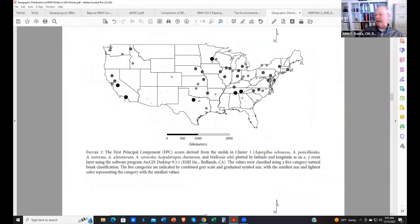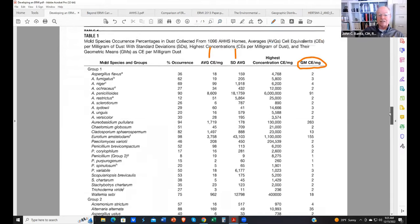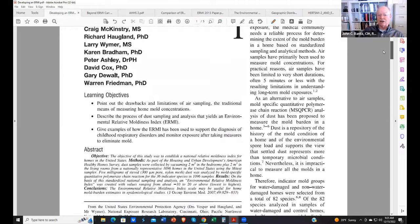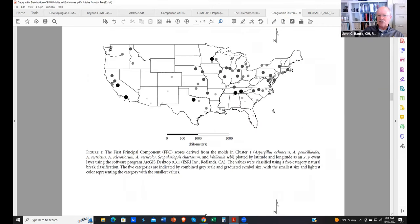And actually on that first ERMI study that EPA did of the 1,096 homes, it was skewed towards the East Coast. There were a whole lot more homes on the East Coast than on the West Coast. I think they did a total of 8 or 12 in California. And so it makes it harder to evaluate things when you don't have those databases.